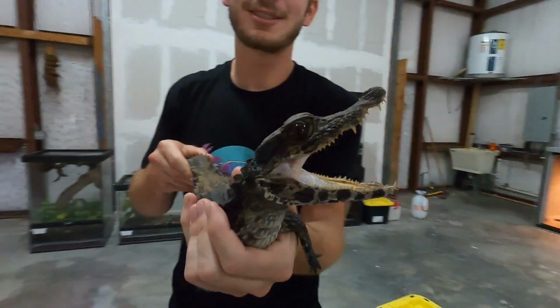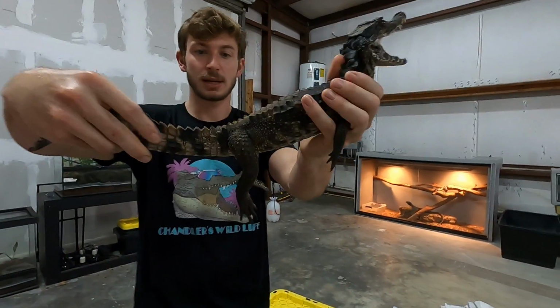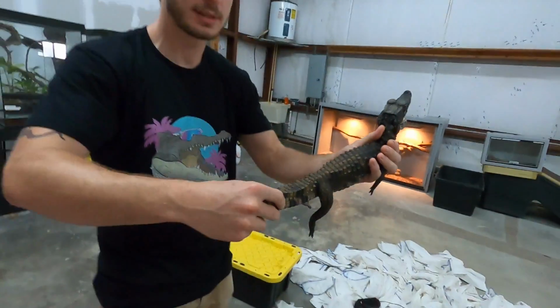And you've seen Fred's adult smooth-fronted caiman. So this will turn into a beast. Look at that tail. It's so rough. When this guy thrashes in my hands, it hurts. It's really painful.